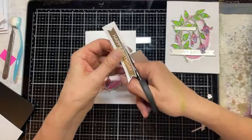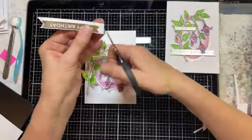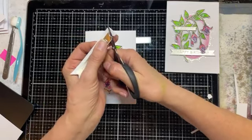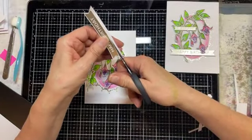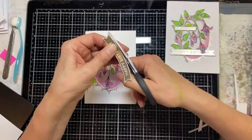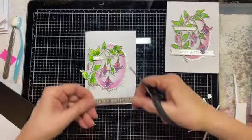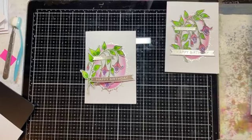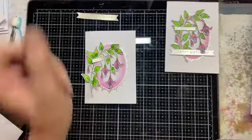With the big ones, you can use the message banner die, but you need to stamp the sentiment in the waste, and then line up and put your die cut in. I have shown how to do it before with the message banners, and it's exactly the same, but you would just be doing one sentiment, or you could do several at a time. Or you could die cut lots of banners and then stamp them out.